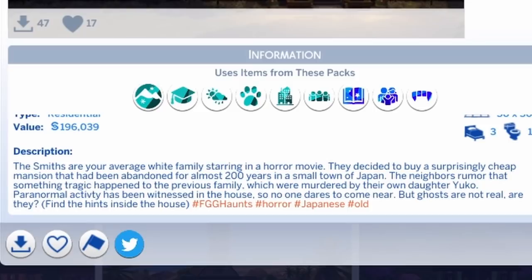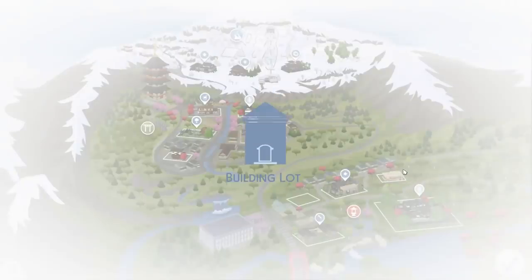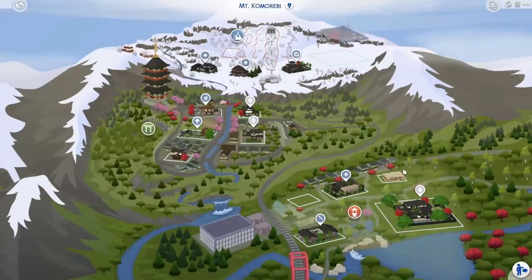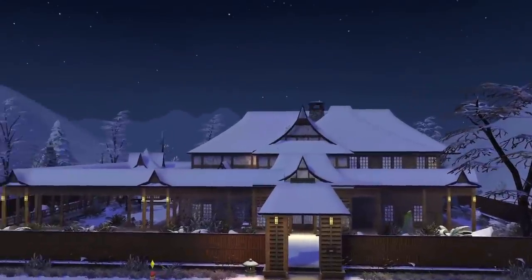But ghosts are not real, are they? Find hints inside the house. Ghosts are a myth. They are such a myth that even during my Spank Bank Mystery Inc. Ghostbuster series here on this channel, we still haven't really seen a ghost yet. We've heard them, they've spoken to us, but they've not actually appeared. It's almost as if ghosts are just really shy and or invisible. Do you want to hear my water bottle, by the way? That's a big boy.